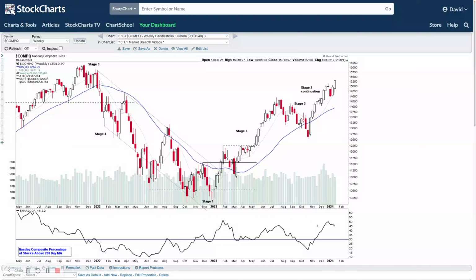which has been a major laggard over the last year. So it has held back the percentage of stocks above their 200-day moving average. But again, still a healthy position. Stage 2 pushing to new 52-week highs with a neutral position for the 200-day moving average breadth there.